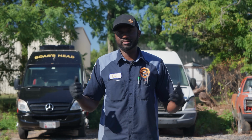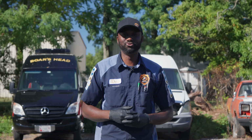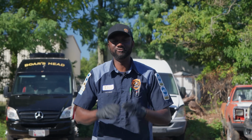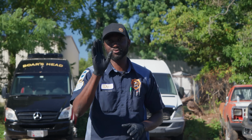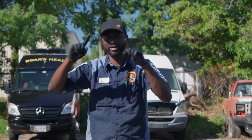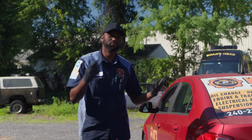So we looked at a couple shops in West Virginia. We were getting ready to move to West Virginia, and then we found this shop. Now, before I tell you how we found this shop, I'm gonna leave this for when we get to the new shop so I can share with you how we found that shop. So now I'm gonna get in our shop car so we can drive to our new shop.